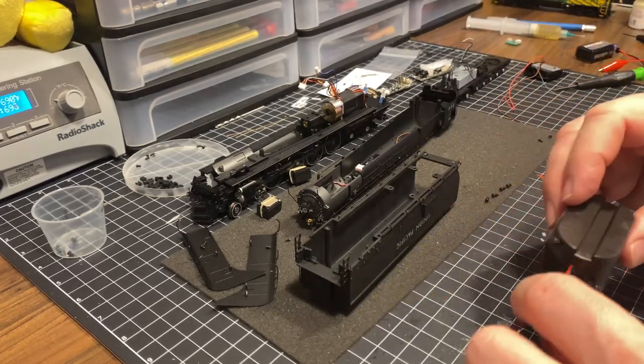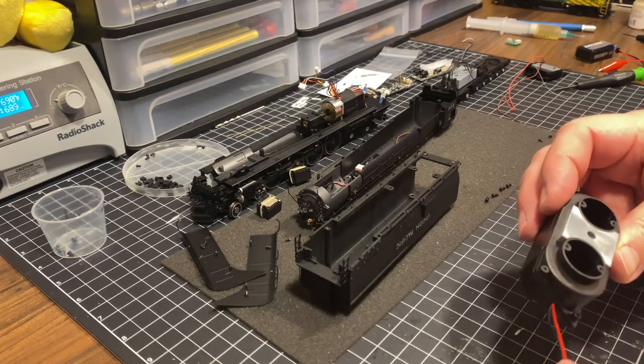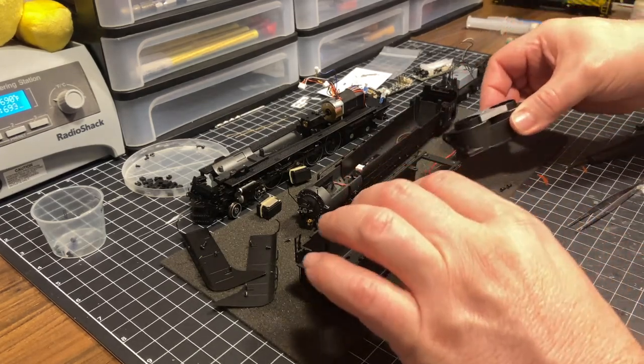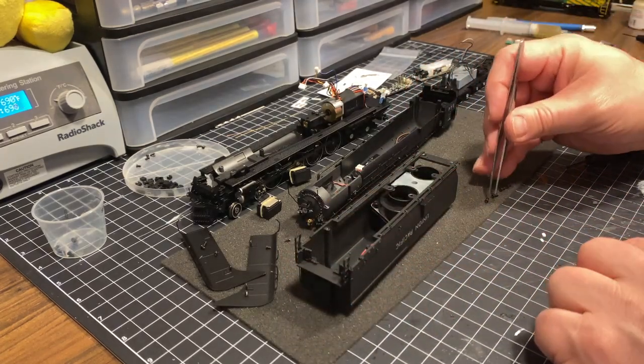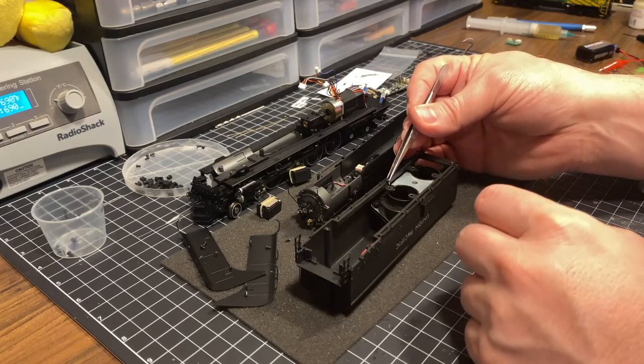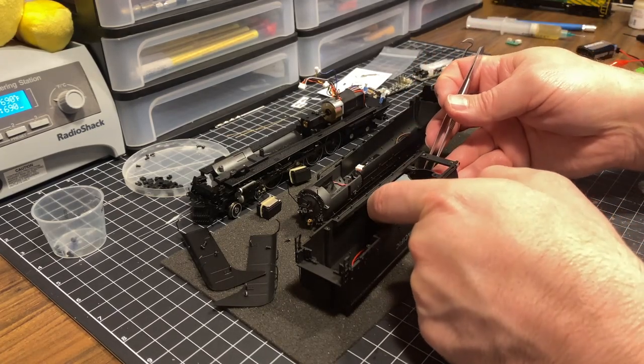There we go. So now you can see that our speakers are actually rewired into series. So we're going to go ahead and slide this back into place. And then these 4 screws actually hold the speaker housing to the body. So we're going to line that up right there.